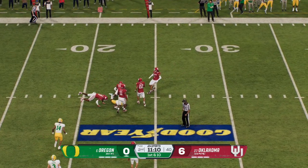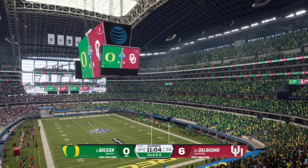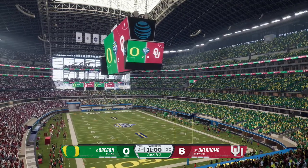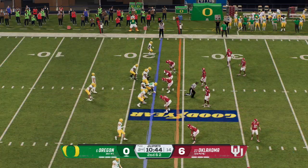With the catch, it's Moore. If you play zone coverage and the quarterback is patient, it's a tough play to defend. Nice job of waiting for the receiver to get into the window and then making an accurate throw. And completion makes it 2nd and short.